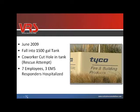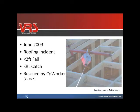So a coworker said, well, hey, there's a tank and there's stuff in it, and there's a guy in the stuff. The best way to resolve this issue is to get the guy out of the stuff. And so he cut a hole in the tank. Well, the tank was full of ethyl methyl bad stuff, and so that wasn't necessarily a good thing. By the time the incident was resolved several hours later, 7 employees and 3 EMS responders were hospitalized. They were hospitalized because there was a lack of a pre-plan. If there had been a pre-plan in place, this didn't need to turn out this way.